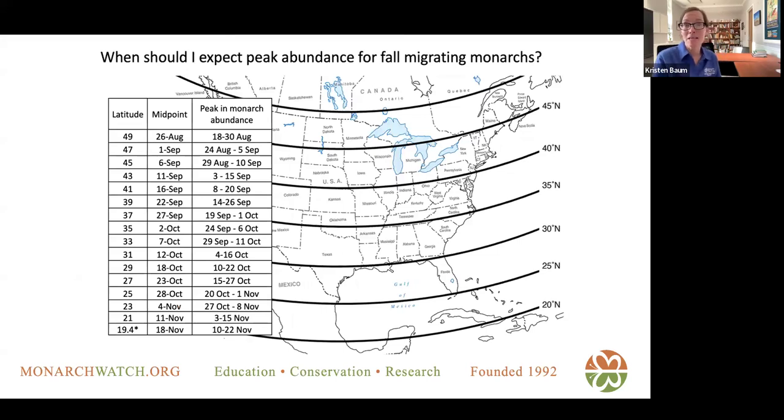And then the other question we get is, when can we expect to see the most monarch activity? So like if you're hosting a tagging event, things like that. And so you can, again, look at latitude and figure out what looks like prime monarch activity for your area. So again, if we look at the 37, 39 latitudes, you're looking at late September as being kind of when you would expect to see the most activity. And also, we've got a range of kind of when you would expect to see the most monarchs in your area. And so that would be some ideas for when to plan for activity.